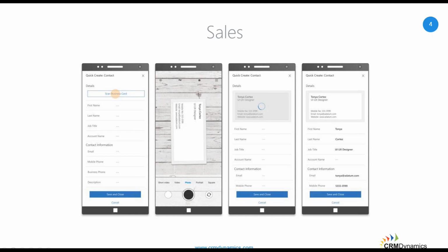Now, counter to the last feature I mentioned, this is only available in Unified Interface. So again, it's kind of that push to make everyone look at getting onto the new UI if they're not already, because a lot of these features only work with the Unified Client Interface.